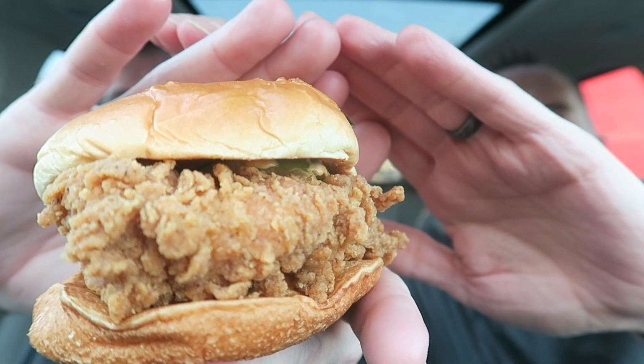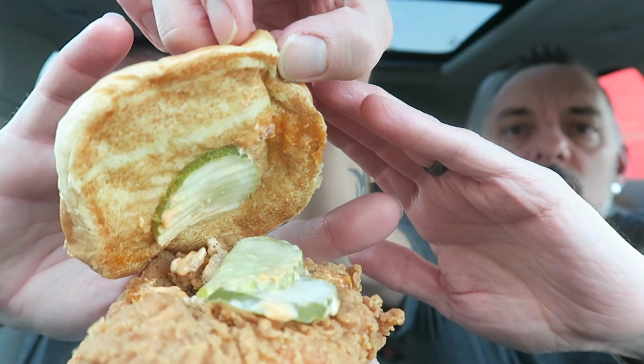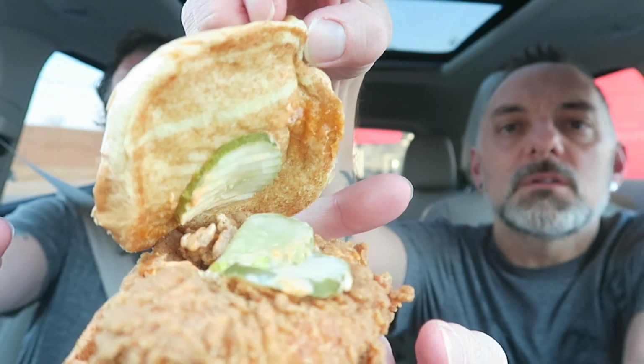Then we have the spicy one here, which looks even almost thicker than that one did, especially on that side. Look how thick that looks. So that's what that looks like. And there's barely any sauce on it. Yeah, it barely has any sauce on there. Is there some on the bottom? Oh, there's some on the bottom. I hope so. Oh, there's more. Yeah, there's more sauce on the bottom. They're kind of stingy on that sauce. Most of these chicken sandwiches have been putting sauce on the top and the bottom of the bun, which makes sense because it gets the flavor all in there.